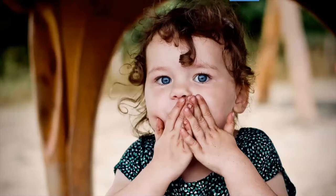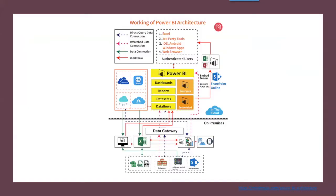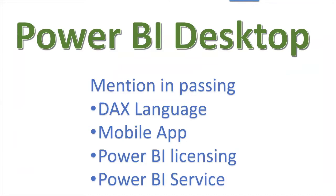We are not going to talk about the entire Power BI architecture or ecosystem. There's so much in there. It's just fantastic. I could spend all day just talking about the individual components. What we are going to look at today, though, and this morning, is Power BI Desktop.